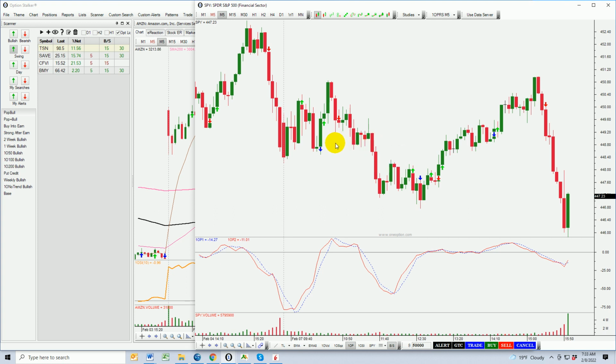If you were to just simply use the 10p signals, okay, you get long here, you're stopped out here. You lose money on that trade. Get long here, you get stopped out here. That's a scratch. Get short here, cover here. Okay, that's a nice winner. Let's say that it washes that loser. Probably did better than that, but the point is now we're in another compression on the low of the day.